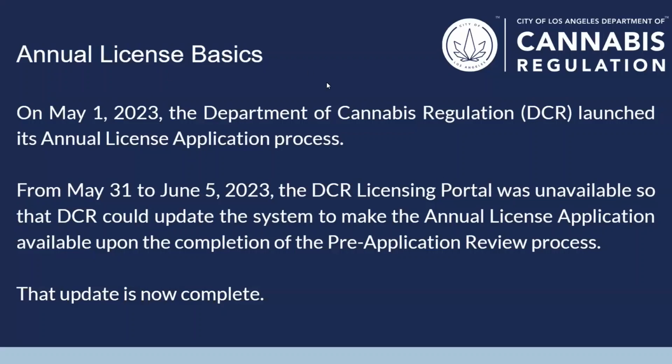The update into the system is complete. We will be updating different elements of the system, but we don't have a plan to take the system down while we push out some of the other updates we have planned.